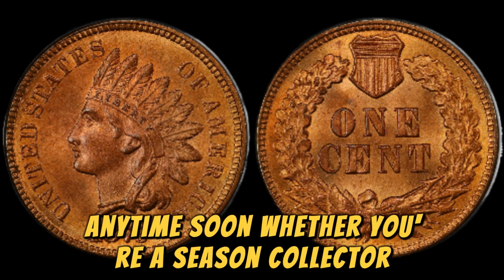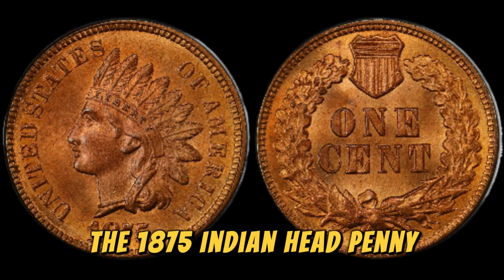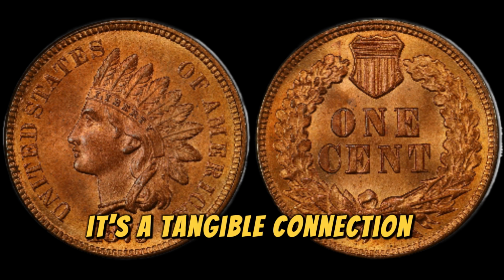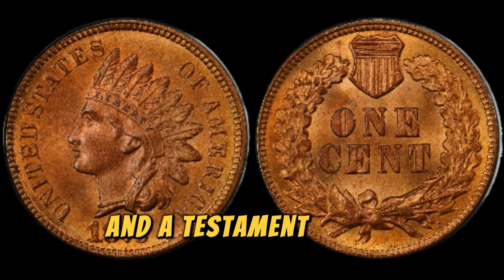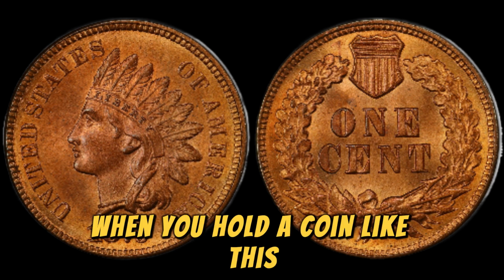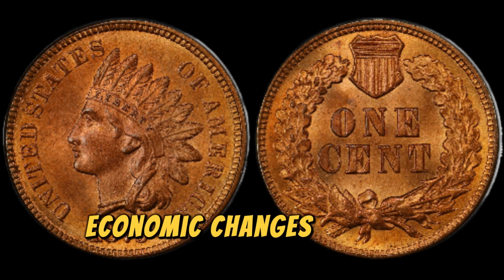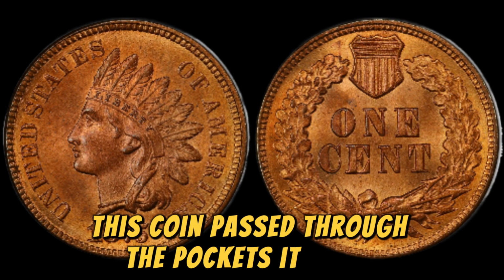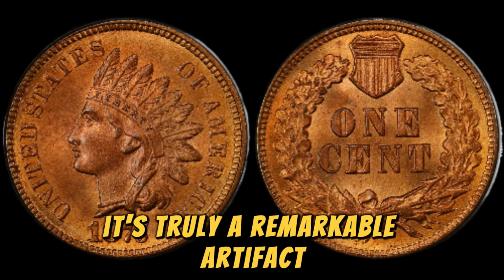Whether you're a seasoned collector or someone who's just getting started, the 1875 Indian head penny represents more than just a monetary investment. It's a tangible connection to the past, a piece of craftsmanship from a different era, and a testament to the rich history of the United States. When you hold a coin like this, you're holding a piece of history that has survived wars, economic changes, and the test of time. Imagine the hands this coin passed through, the pockets it sat in, and the transactions it witnessed. It's truly a remarkable artifact.